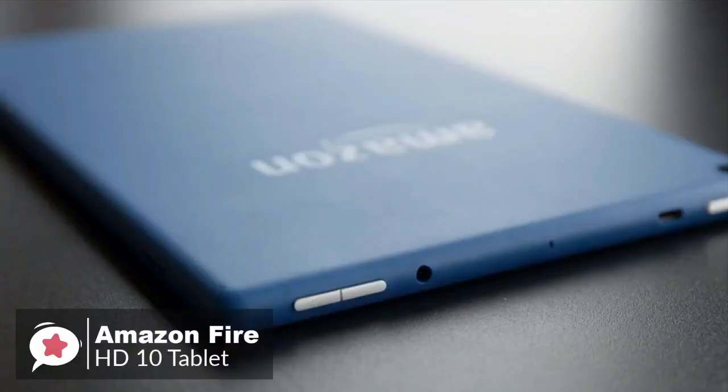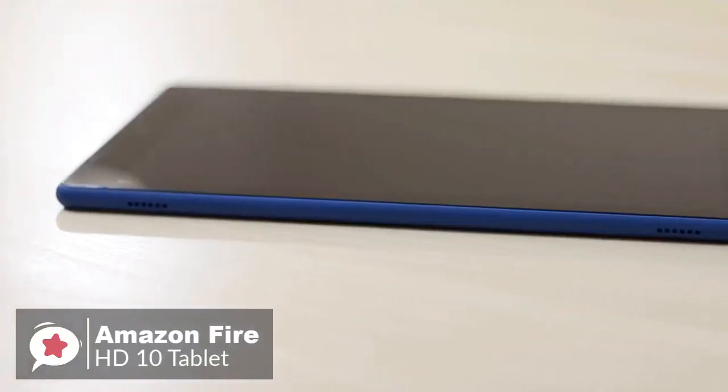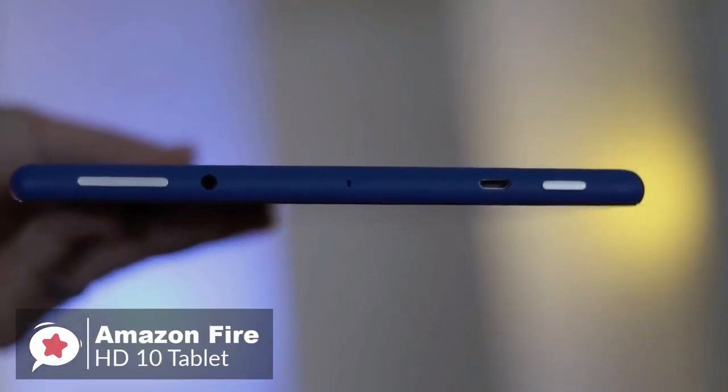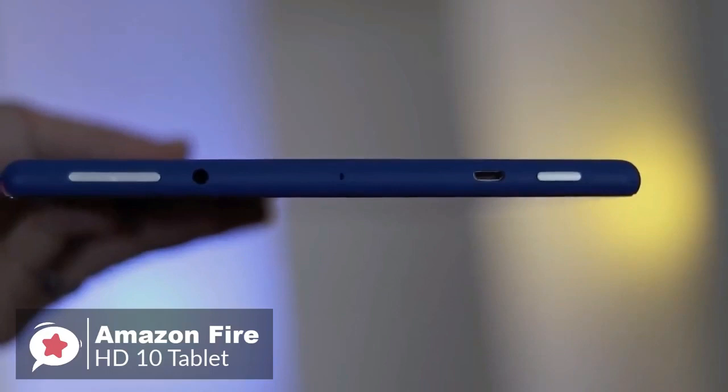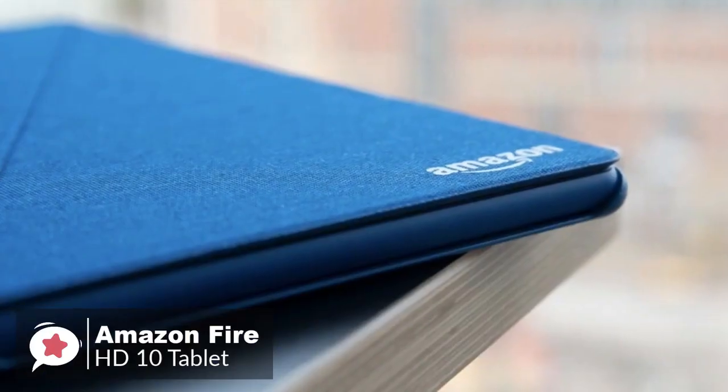In addition, when moving around the body, you'll find a 3.5mm headphone socket, volume controls, micro USB, and the standby button all sitting on one end, with a covered micro SD card slot on the side.